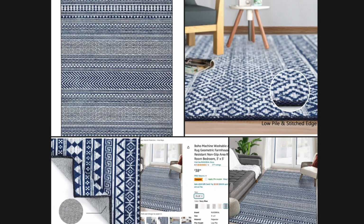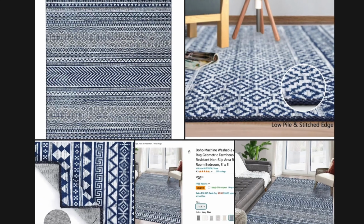So of the 15 items that I had go live on this day, 14 of them sold in 18 hours or less. Now that leaves one item that did not sell and had to be put on markdown. And unfortunately, even at the markdown price of $10, it still didn't sell. I'm honestly not exactly sure why. So the item that was put on markdown and then also did not sell on markdown was that blue boho style machine washable area rug.